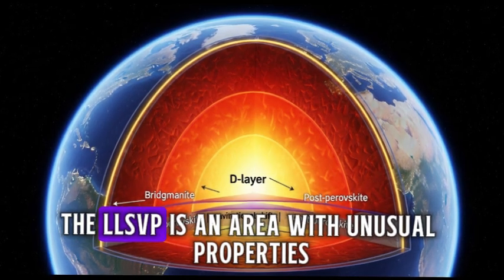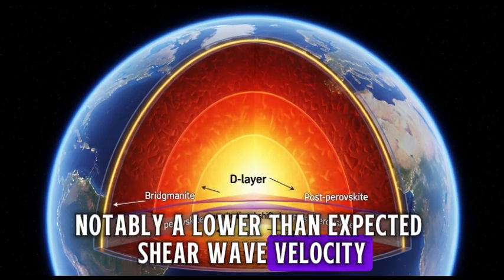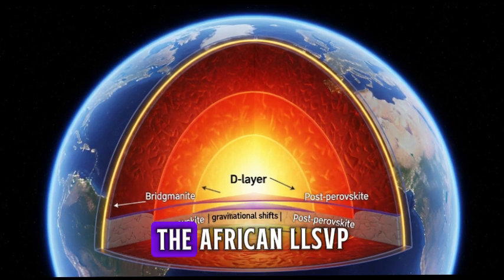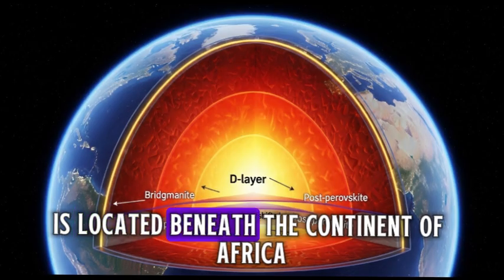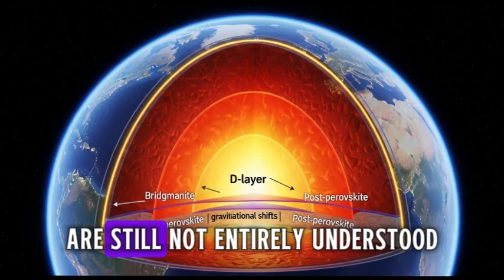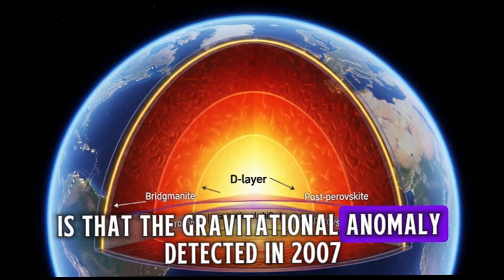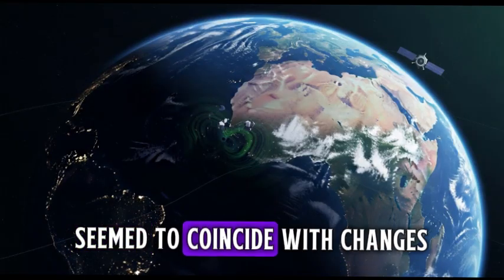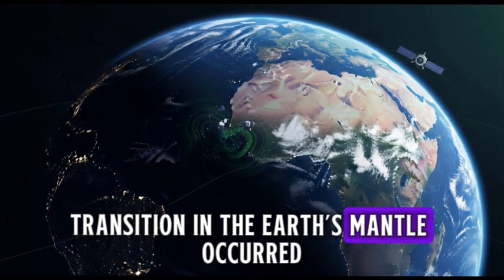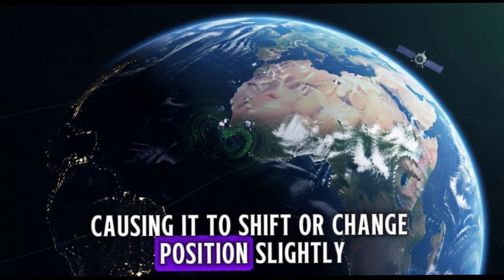The LLSVP is an area with unusual properties, notably a lower than expected shear wave velocity, indicating that it is composed of materials that behave differently from the surrounding mantle. The African LLSVP is located beneath the continent of Africa, and its origin and role in the Earth's internal processes are still not entirely understood. What makes this even more intriguing is that the gravitational anomaly detected in 2007 seemed to coincide with changes in this very same region. As the mineral phase transition in the Earth's mantle occurred, it likely interacted with the African LLSVP, causing it to shift or change position slightly.